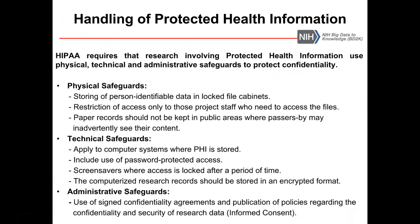Then you have the technical safeguard. Make sure that all the computers that you're using, the computers that contain medical records, are encrypted, and all the files also need to be encrypted. It's also good to have proof that you encrypted your computer, because in case your computer gets stolen, you can always report to the NIH or to the IRB that you actually had your computer encrypted, so that you're protected and you followed the rules.